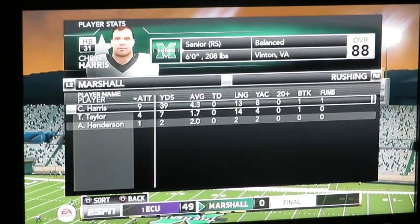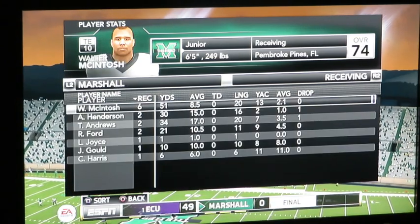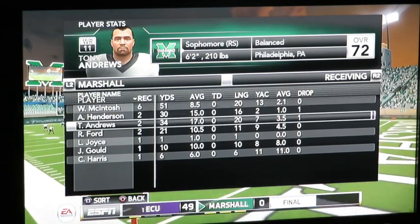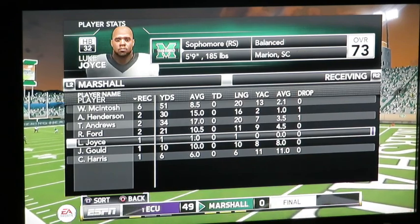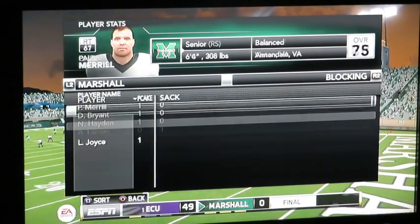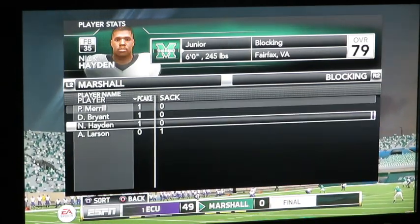On the Marshall side of things, their quarterback did not have a very good game. Their offense didn't have a very good game, period. A couple of dropped passes. Couldn't really get too much going in the run game. McIntosh did have a decent day for them. 6 catches for 51 yards. They only averaged 8.5 yards per catch.